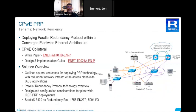Parallel redundant protocol, not a ring protocol. I guess it could be a ring protocol, but it's a little different in the fact that it doesn't converge. There's no time for the ring to heal in this case. The way parallel redundant protocol works is that there's two LANs, LAN A and LAN B. You'll purchase a particular card, it's the 1756 EN4TR for the controller, and then we have a variety of end devices, I/O platforms, drives, etc., that have the embedded PRP technology.